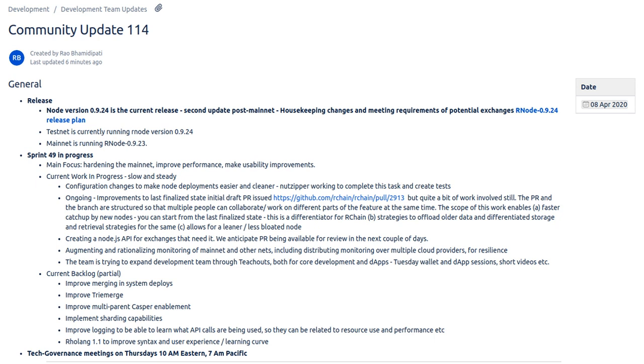So we take it in terms of RSpace and then Rholang, and then Casper, with a brief mention of the communications layer. So all of those different pieces are discussed, and how they're related to each other is discussed, and how that relates to the intended market is discussed.